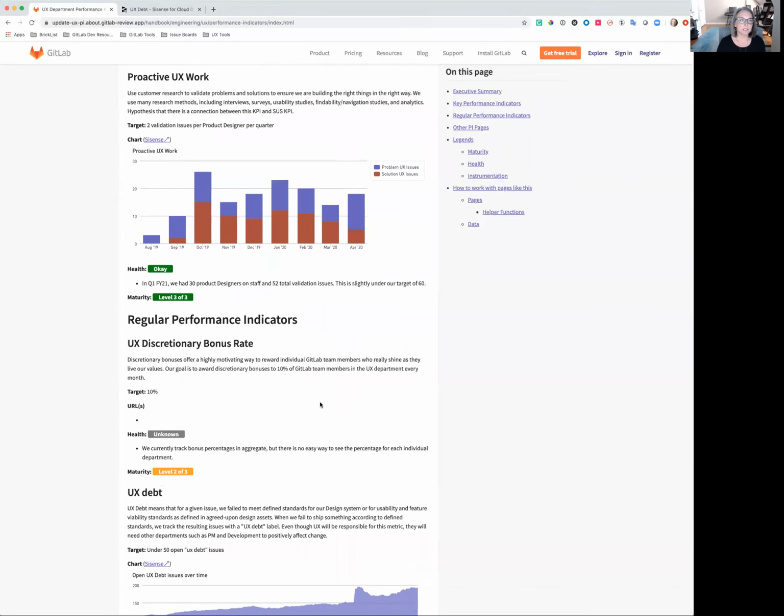The next performance indicator is proactive UX work, which for us means validated UX work. We want to validate that the problems that we're solving are the right problems to solve, that they're problems that our users care about, and also we want to validate that the solutions that we're using to solve those problems are the right solutions for our users. Our target right now is 2 validation issues per product designer per quarter, and we got close to that last quarter. So with 30 product designers, we had 52 validation efforts.